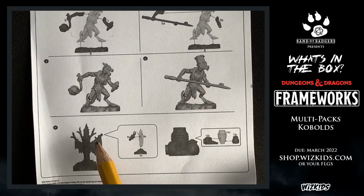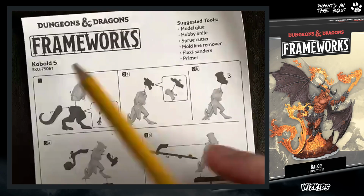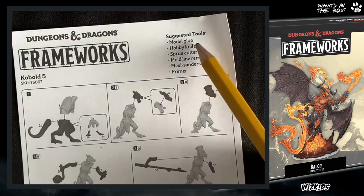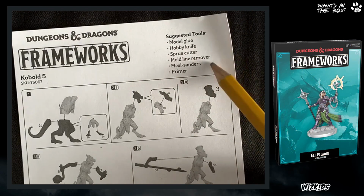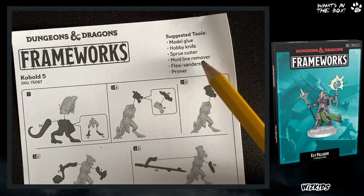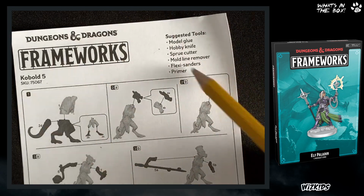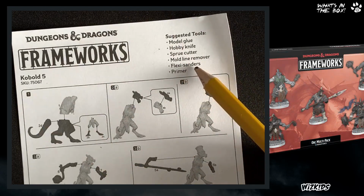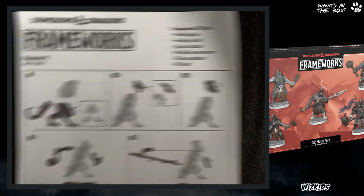And then you've got some, I guess it's just kind of base decoration, or maybe dungeon decoration, I'm not sure. And on the back is blank. At the top, you've got a number of kobolds and a list of tools. So glue, knife, cutter, a mold line remover. I'm not sure what it is. I think that's kind of like a sanding stick. Oh no, because I said there's a flexi sander there. So I have no idea what that is. And a primer. These are not primed.